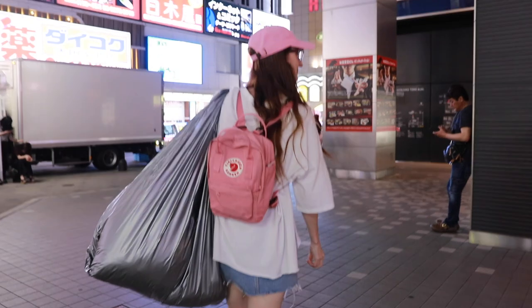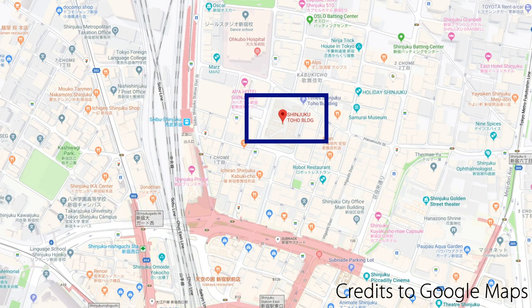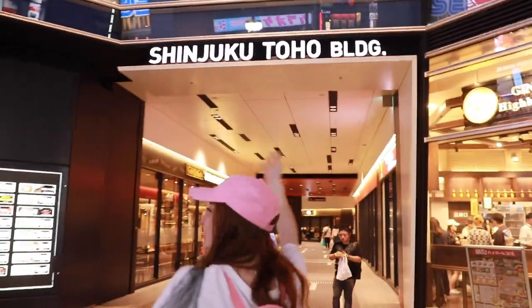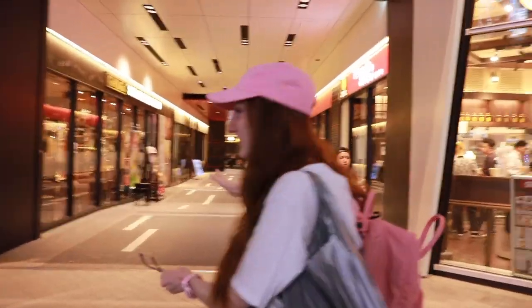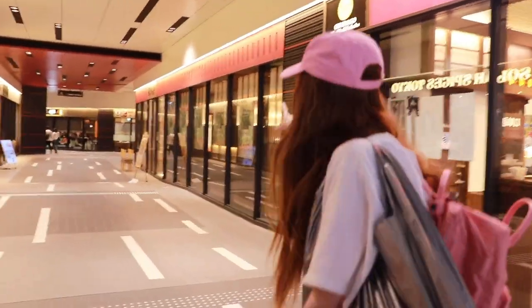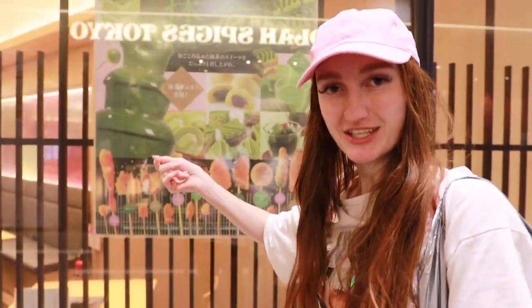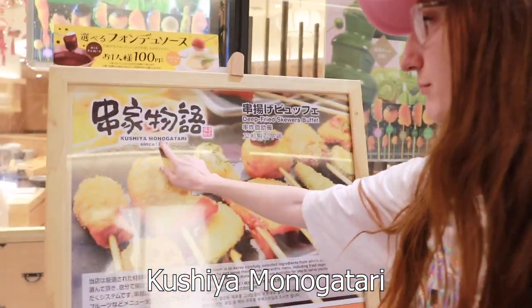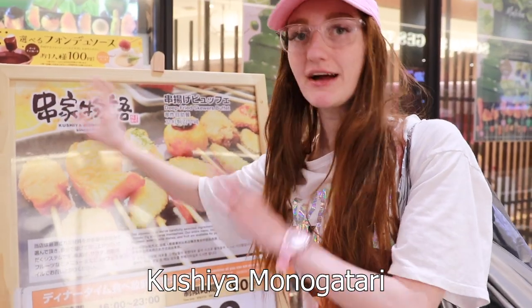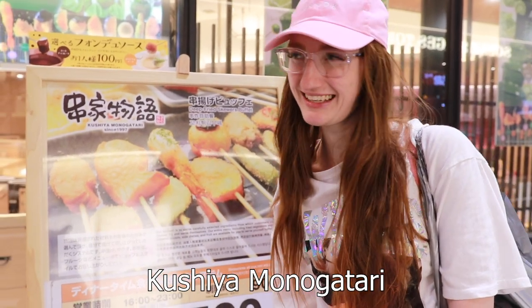If you are in Shinjuku, I highly recommend that you go to this Kushiyage restaurant. Then you'll see the sign, Shinjuku Tall Hall Building, and it's a tunnel. And you walk through this tunnel and see this restaurant that's got like orange on the top. This is a Kushiyage restaurant. Well, Kushiyage is like fried food on a stick. It's called Kushiya Monogotari. Just Google it and find your nearest one because it's really tasty. It's a little bit expensive, but it's totally worth it.